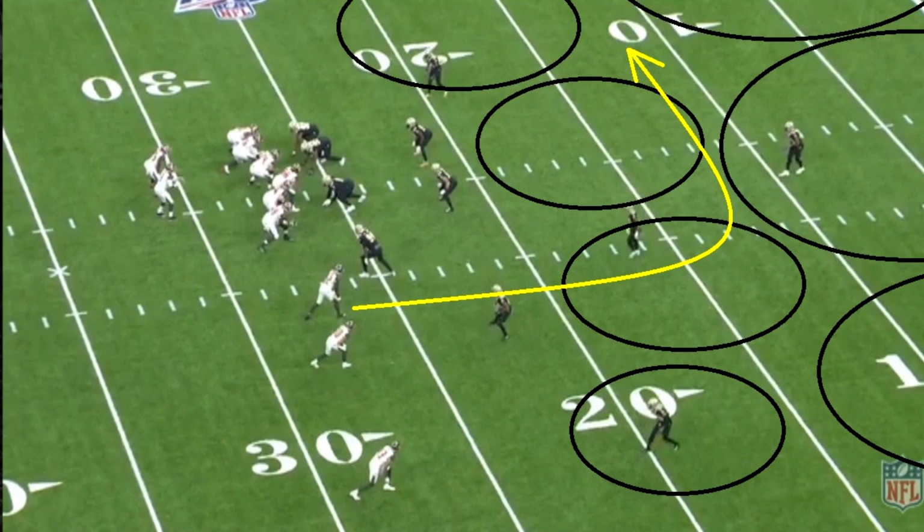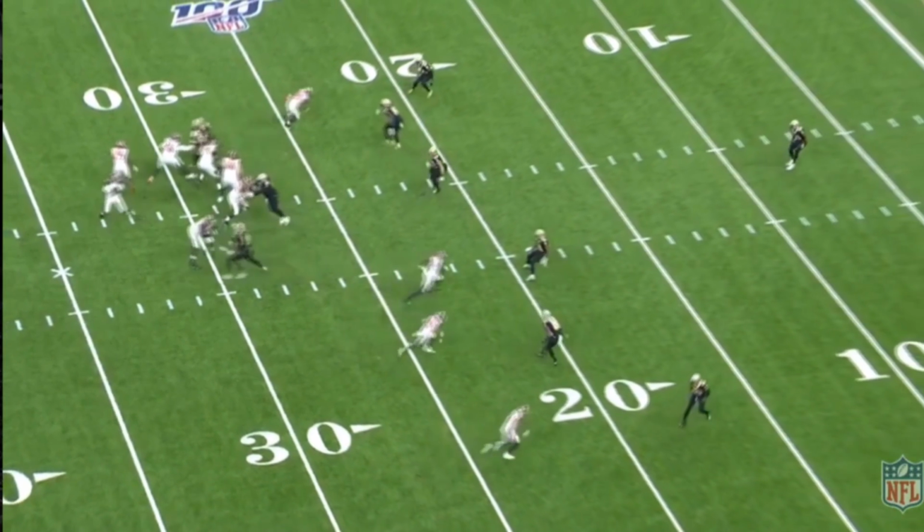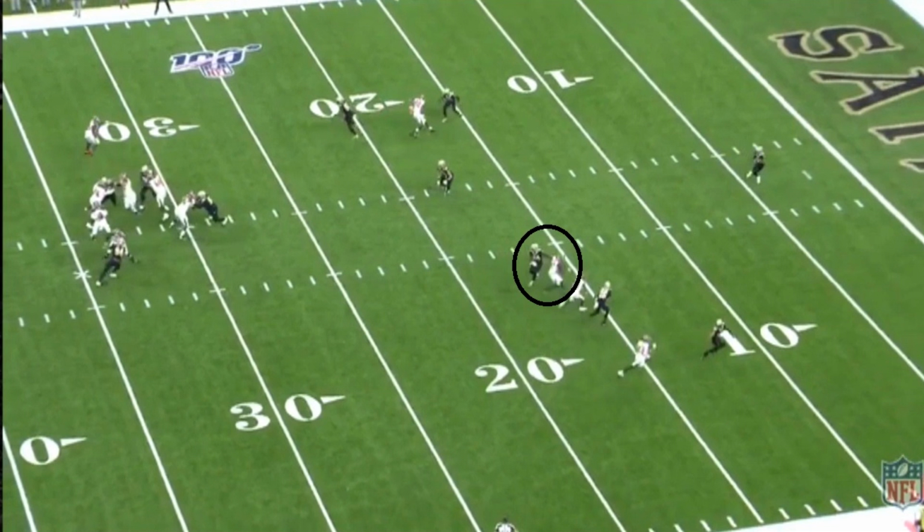But what I like about this play is watch how far towards the outside Godwin is going to run. He actually runs even closer towards the numbers than to the middle of the field, which is interesting. He ran away from the middle of the field. And this gets that New Orleans player who's closest in that direction, someone who's trying to make sure he gets as far to the bottom of the screen as possible, he's going over there to make sure that he's covering up Godwin's route. So he gets that player out of position.